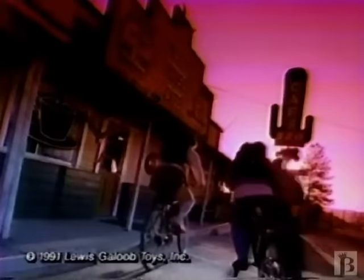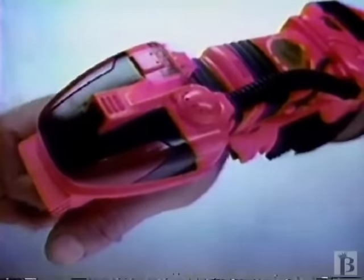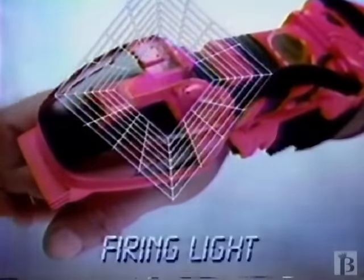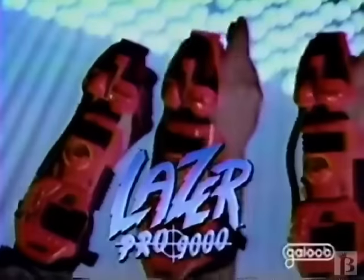It was a typical summer day. Three kids in search of fun. But as they stepped through this doorway, they entered into the battle zone of the future. A world where high-tech weaponry will determine their fate. The world of LaserPro 9000. Warning, beware of incoming fire. LaserPro 9000, each sold separately. Scanning hit counter, firing light, pulsating hit indicator. With LaserPro 9000, the boys were victorious. The weapon of the future, the sport of the 90s.